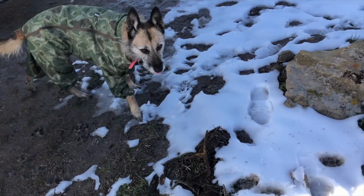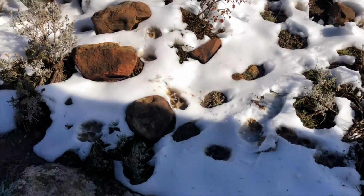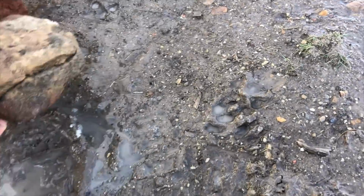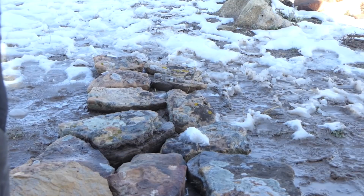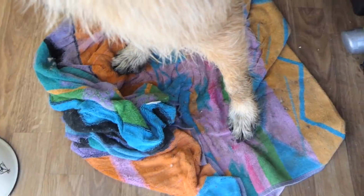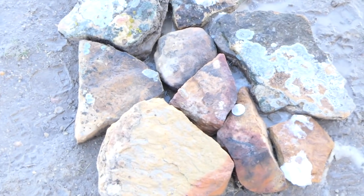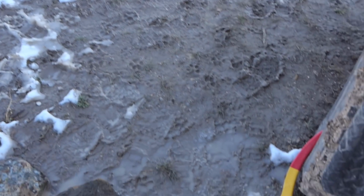All right, come here. Go back into the snow. Maybe if we create a little stone walkway. Stones too. Our little dog towel here. Boot towel. A new rug. You stay inside. Our new little walkway worked out pretty well, considering everything is mud.